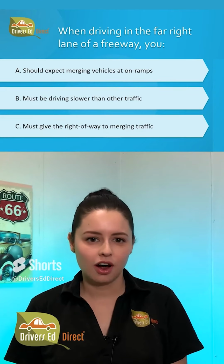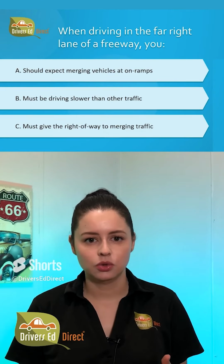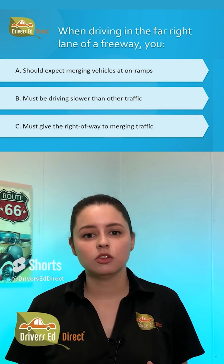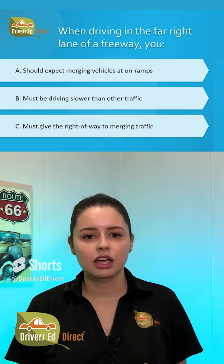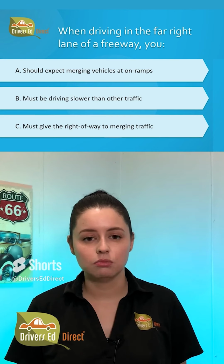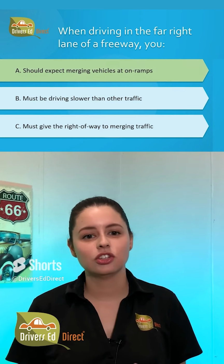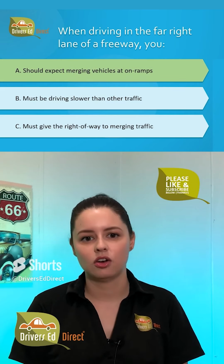When driving in the far right lane of a freeway, you A, should expect merging vehicles at on-ramps, B, must be driving slower than other traffic, or C, must give the right-of-way to merging traffic. Correct answer is A, should expect merging vehicles at on-ramps.